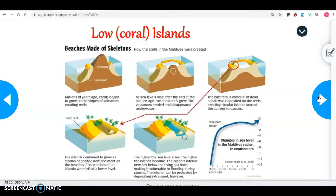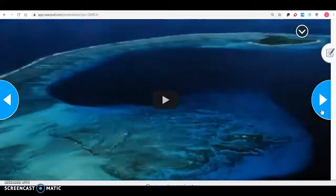Then we have low coral islands. These are from extinct volcanoes that over time have either eroded or sea level has risen, and all you see is just the sandbar or coral that has been left over. And it creates what is called an atoll, which is kind of like an island with water in the middle, like what we see on the bottom one here. So these are lower islands. Usually they're right at sea level, if not below sea level. They flood quite a bit as well.